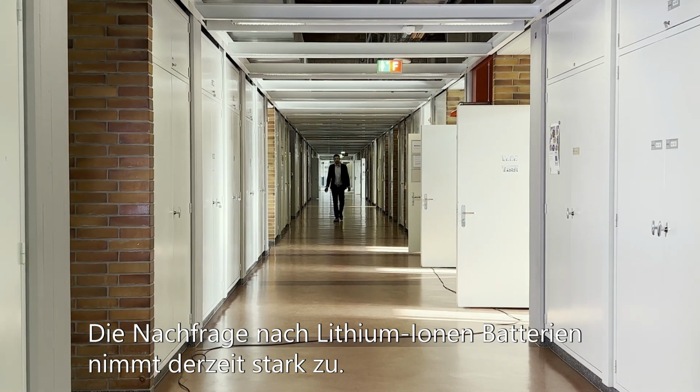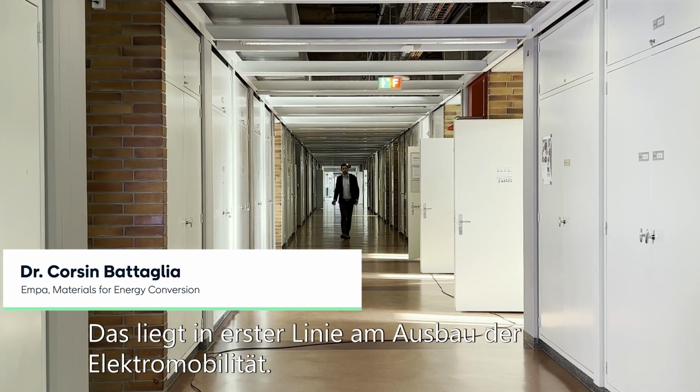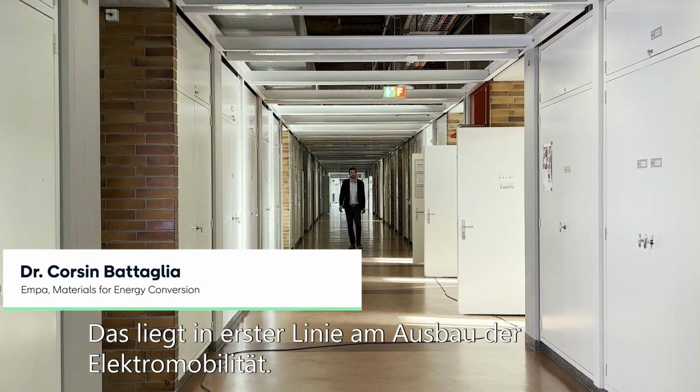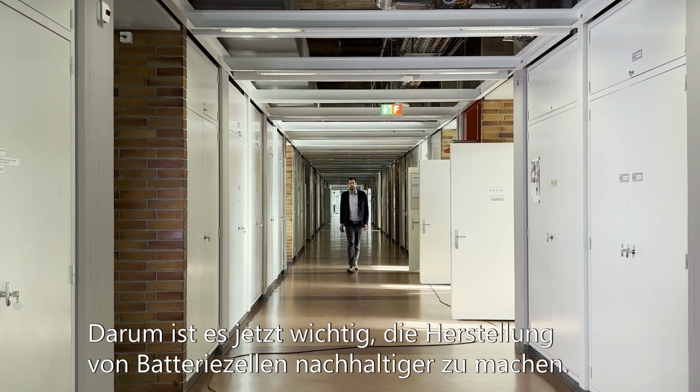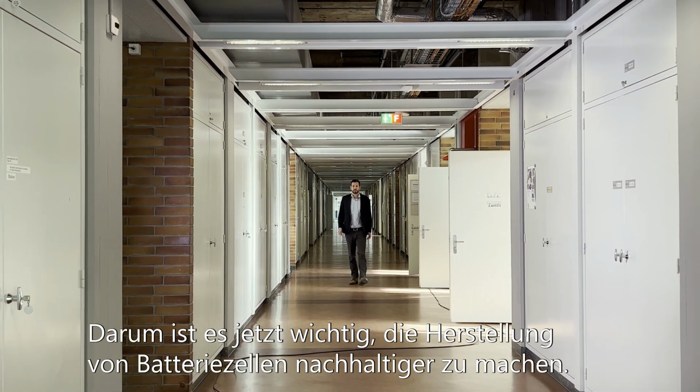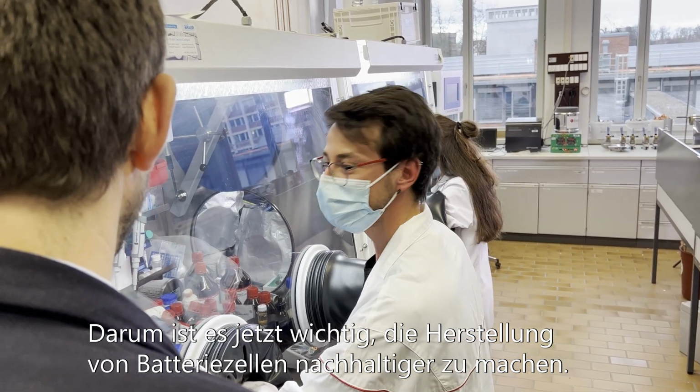The demand for lithium-ion batteries is currently increasing very rapidly. This is because we are transitioning from vehicles with combustion engines to electric vehicles. So it's very important that the production of lithium-ion batteries also becomes more sustainable.